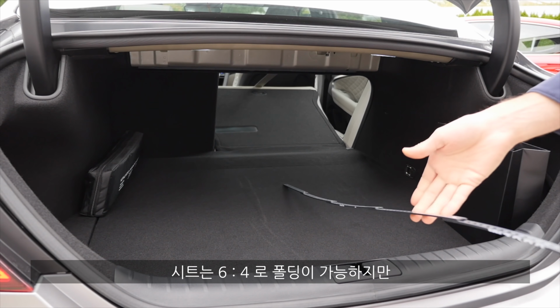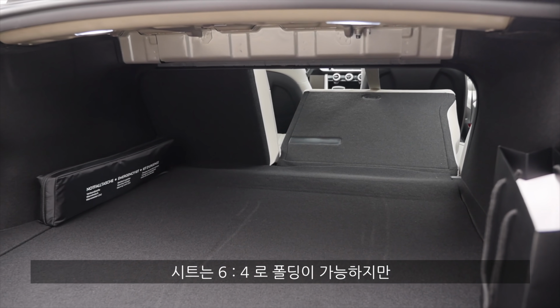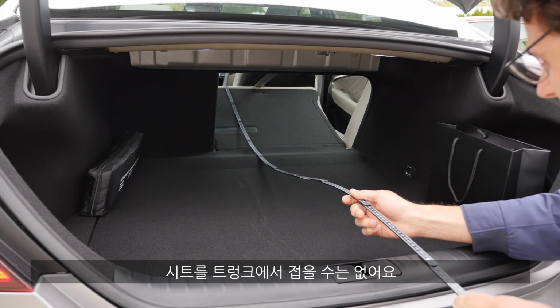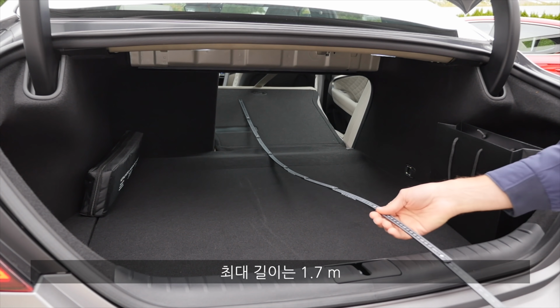And then we have the length to the seat as I would be driving. You see here we have a 2/3, 1/3 split. I already folded 2/3, so you have to go around, and you cannot do it from here. And this length here is about 1.70 meters or 67 inches.